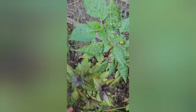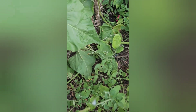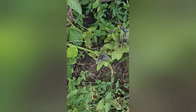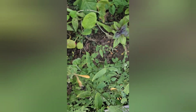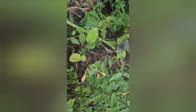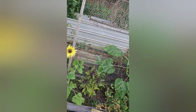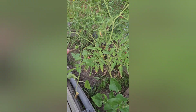I have some baby cucumbers coming up in here. There's one. There's one. I know I planted more than 3, but there's one in there. You can barely see it, but it's right back there. And then, I don't know what that is, but it's growing, and it looks like the bugs are eating it more than they're eating my plants. So I'm going to leave it, let the bugs do their thing. Another sunflower. I just kind of threw sunflowers all in this bed.